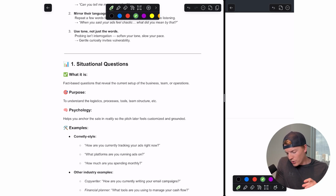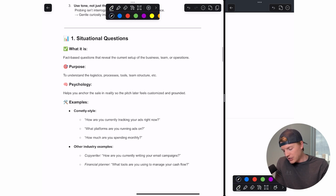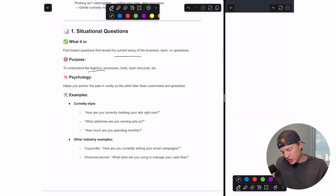Okay, so the first type, situational questions. We can kind of go pretty quick on this one. This is just fact-based questions, okay? So fact-based questions reveal the current setup. This is just information you actually need, right? This is literally just logistics, stuff like this.